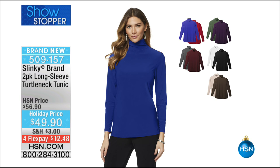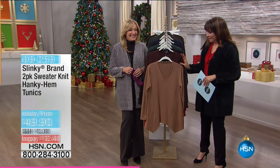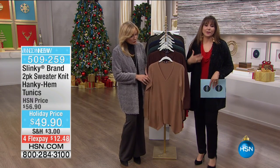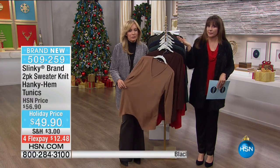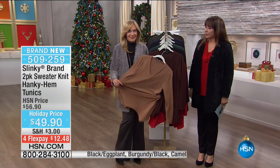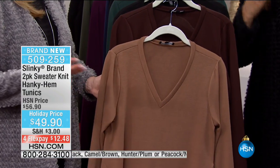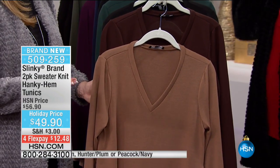4 months at $12.48. By the way, when we're calling that wine, it's really red. Okay, now, you know, sometimes we love V-necks, right? Sometimes we love a turtleneck. Here is your 2-pack again. I don't think I've ever had a show that I had so many 2 packs for you. Well, you know what? It's the finale. Big time. The fireworks. Yep. We're building that wardrobe.